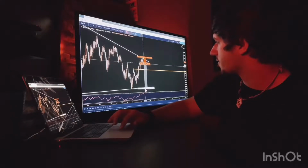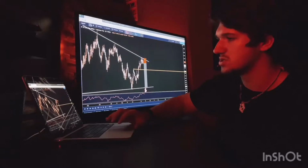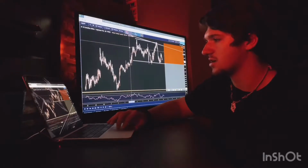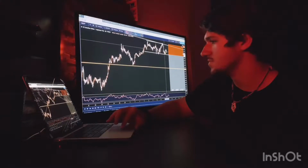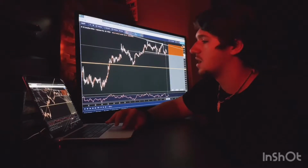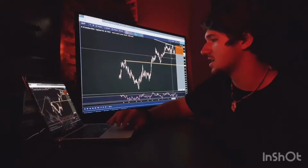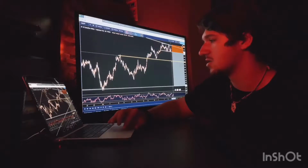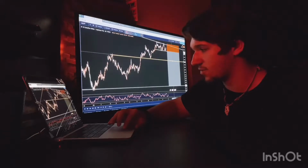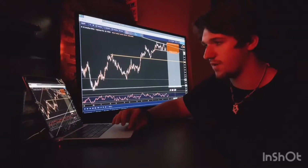We're waiting for a confirmation to push through that smaller consolidation channel right here. And once it confirms a push, then we're hopefully going to be taking profit somewhere around this yellow line, and that's where we'll put a stop loss. If it does continue to go down, everything else is extra profit.